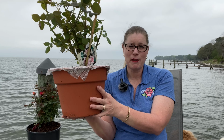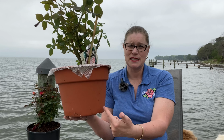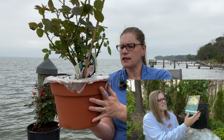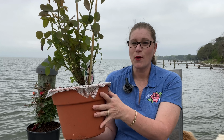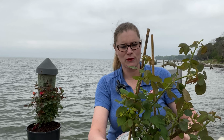So I think if we think about that Chambly unboxing we did, the pot was maybe a little bit deeper, but this is very close in size. Definitely larger than a 1-gallon. So let's go ahead and pull off the tape here so I can feel the roots.